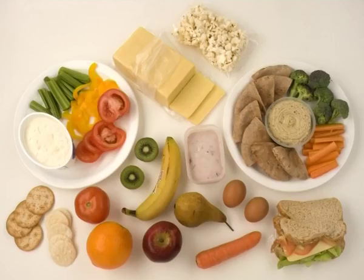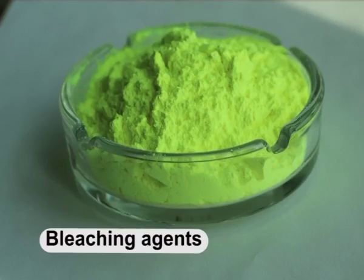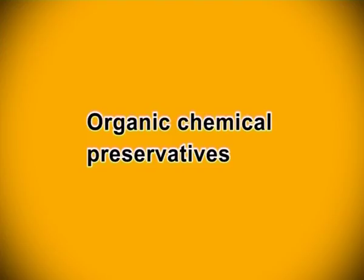Some chemicals are added to foods to prevent the growth of microorganisms. The latter group includes some natural food constituents such as ascorbic acid or vitamin C, which is added to frozen peaches to prevent browning, and a long list of chemical compounds added to foods and classified as antioxidants, bleaching agents, acidulants, neutralizers and stabilizers.